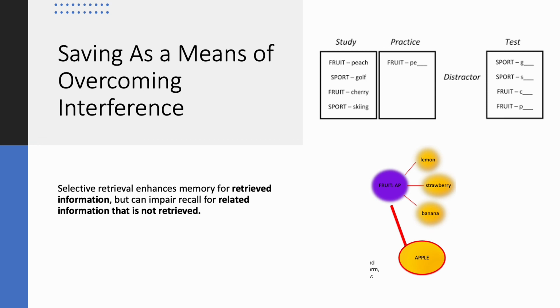Essentially, what happens with retrieval-induced forgetting is that when participants see that label, fruit-P-E, one of the words that comes to mind is peach, but so do lemon, strawberry, banana, and cherry. So in order to make it easier to recall peach or apple, depending on what the word stem is, participants are actually going to actively, volitionally do something called goal-directed forgetting, where they suppress the accessibility of banana, strawberry, cherry, and lemon. They suppress those items, making them less accessible in memory, so that it's easier for them to recall the item they want to remember, in this case, peach. So this is another example.